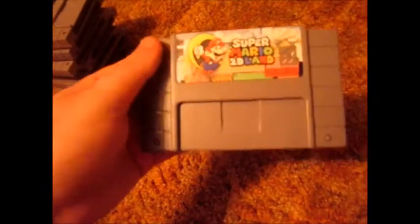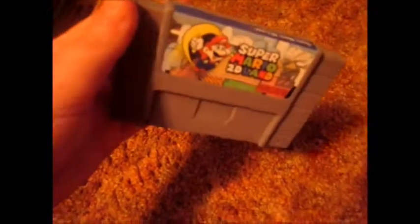Next we got two SNES repros. We have Super Mario 2D Land, which is a really good hack. I'm really enjoying this one. I'm on World 8, or World 7 I think, so I'm almost done the game, but it's really, really good. Custom graphics, music, everything. Oh yeah, and you fight King K. Rool, which is pretty amazing.